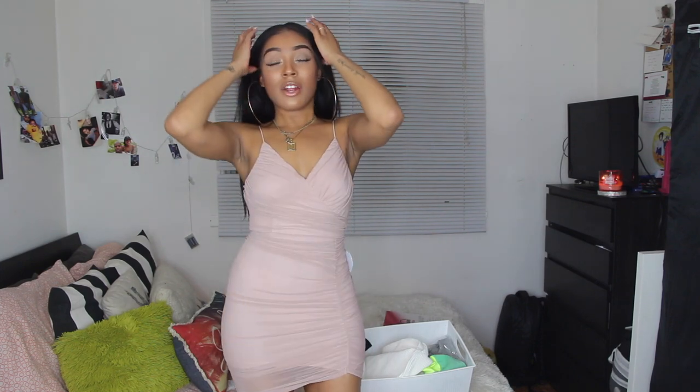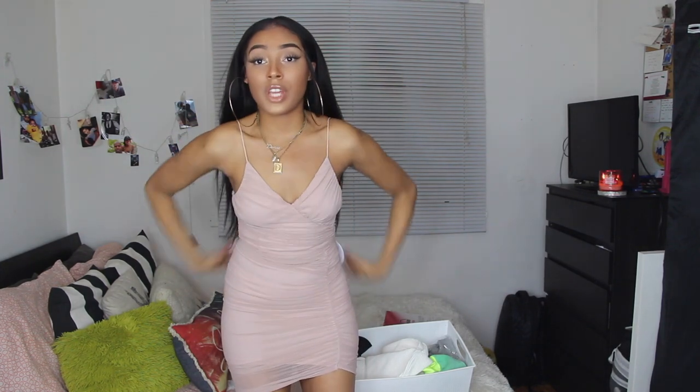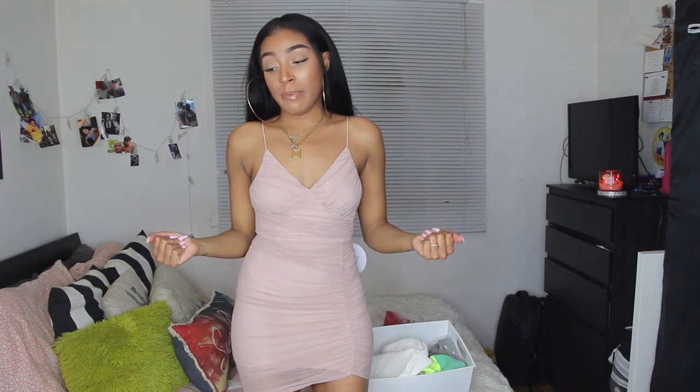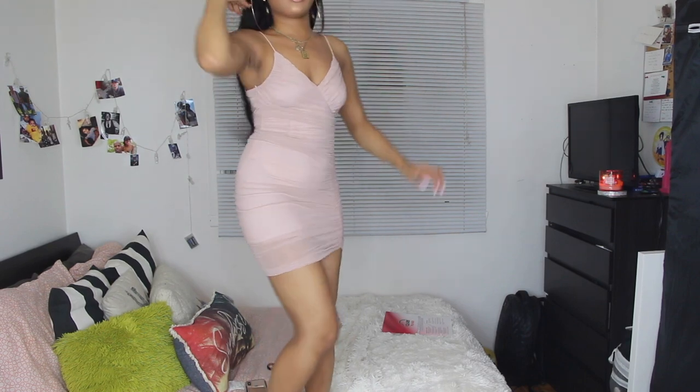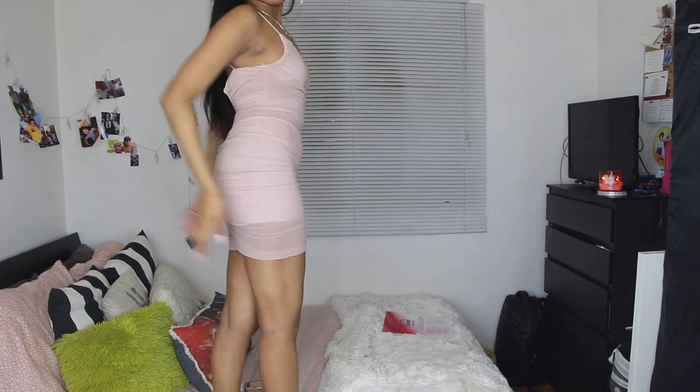I just feel like, oh, this is a perfect girls' night out dress. I love the ruching detail, the mesh. I just feel like a nice glowy tan, curled hair, even a nice ponytail would look great. I actually can't zip it fully because I don't have anybody to help me zip up the dress. Besides that, I absolutely love the dress. It fits great and it doesn't flatten the bum. Just a great cocktail dress.